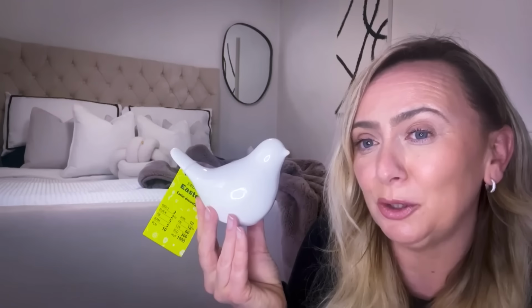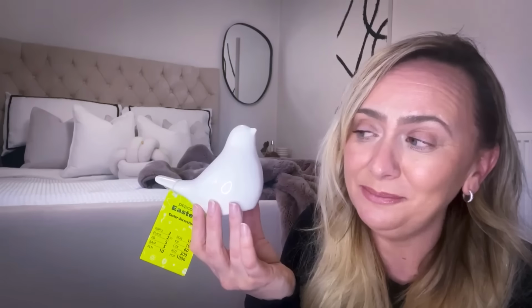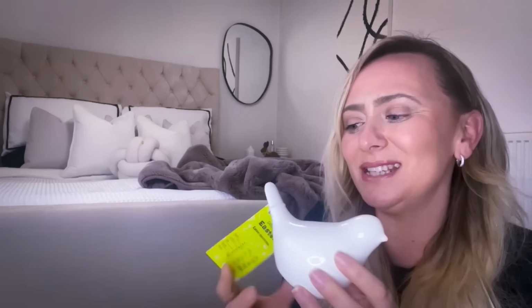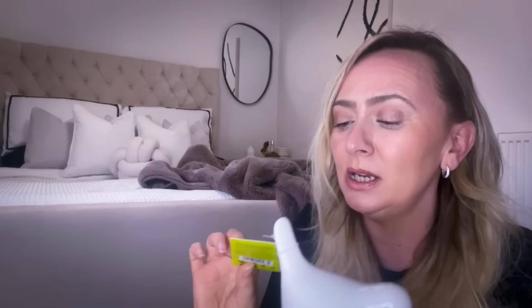So on Neptune, this is the Paloma Ceramic Bird. It is £18. Now, in Poundland at Easter, they had some amazing Easter decor. But they did have some birds, and I've been and picked one up. Now, fortunately for me, my Poundland still had a few little bits out, so some of their Easter decor was still out, and this was in the Easter selection. So this was supposed to be £2, and I actually picked it up for £1.50.